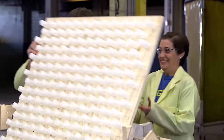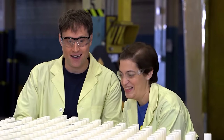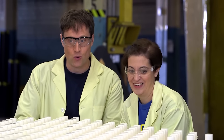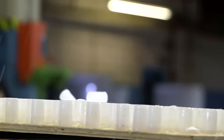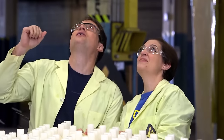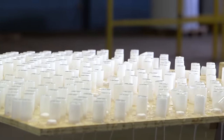Let's do it. Once we flip the board back over, the reaction starts taking place, building up carbon dioxide gas and increasing the pressure until... Whoa. Whoa. What do you think? Oh, yeah.